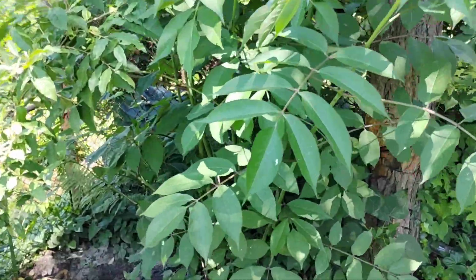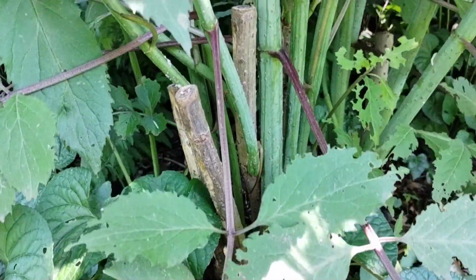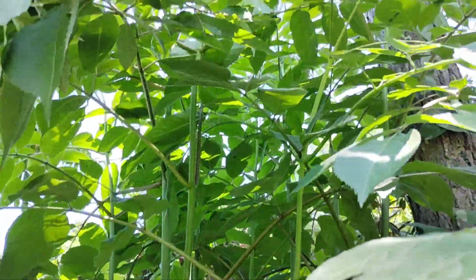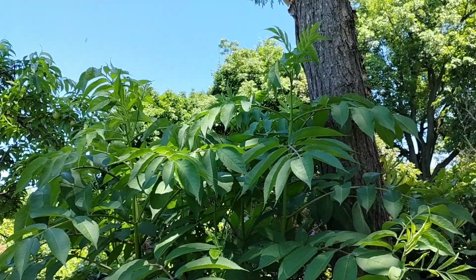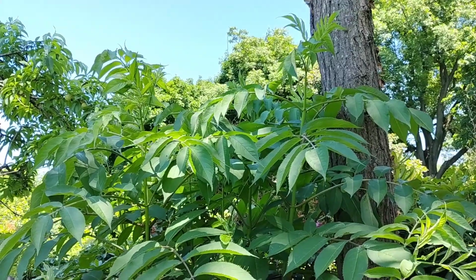But this elderberry was cut to the ground, some branches all the way to the ground, because again, we were propagating it and I had already taken many cuttings before. But this thing has shot up 7 feet in about 2 months. Maybe a little less than that, but I want to say this is somewhere around 2 months of growth here.